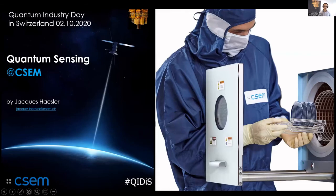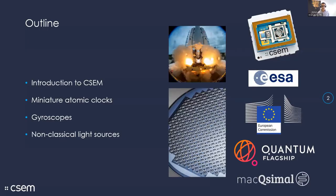On the technology part, you already heard what Sylvain was presenting on the development in Maximal, on the atomic vapor cells, on the atomic clocks, and all other applications. I'm going to focus on CSEM itself, but still mentioning the atomic clock, the gyro, and non-classical light sources.